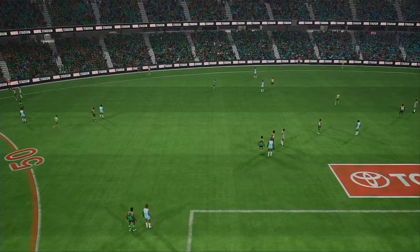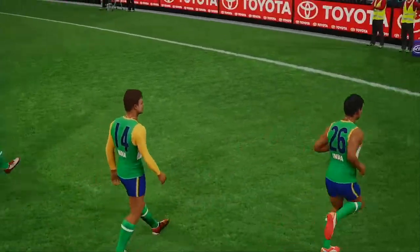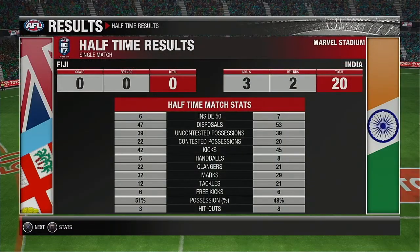A good second term. See the scores. India 20 and Fiji nothing. It's been a promising first half for India. They'd be confident they can keep it going in the second half.